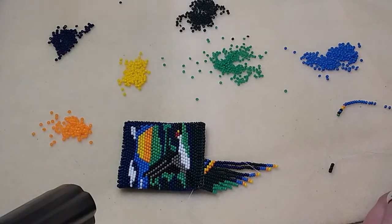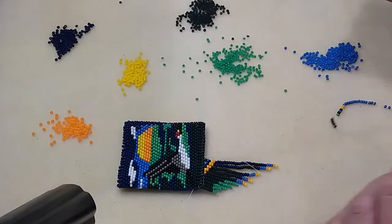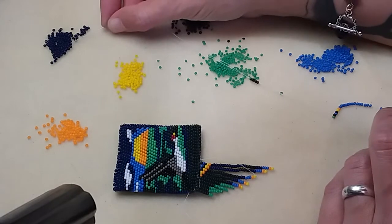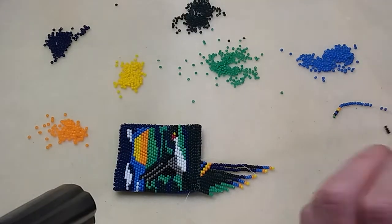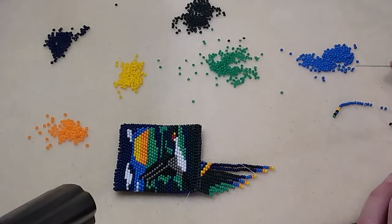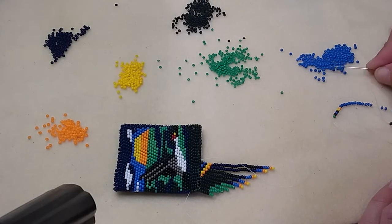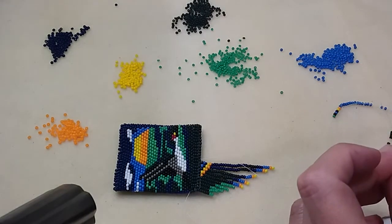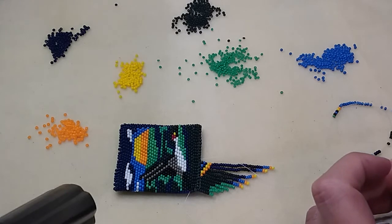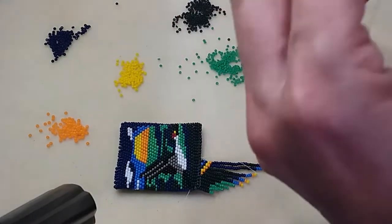And then, it's getting long now, isn't it? 1, 2, 3 dark blue. 1, 2, 3. And then 3 light blue. 1, 2, 3. And then 2 yellow. 1, 2.